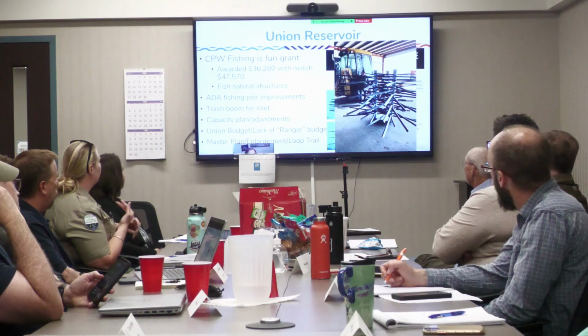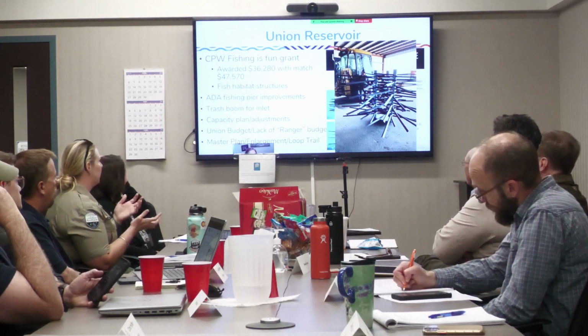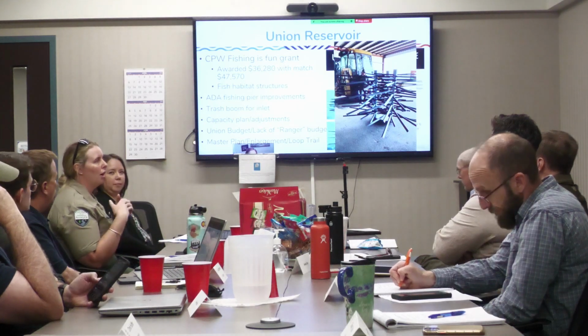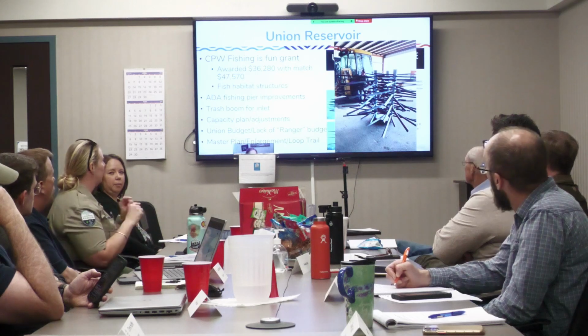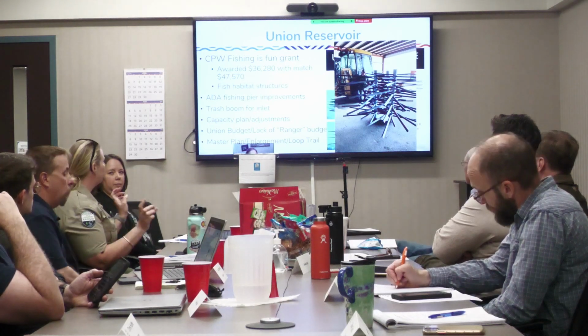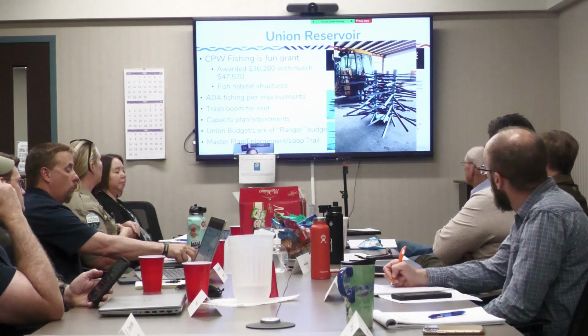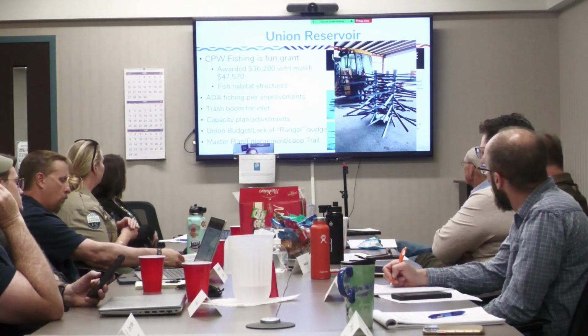We've done a lot of improvements to the ADA fishing pier as well. I particularly have a seeing impaired gentleman who I was concerned of falling off the cliffs that are around the ADA fishing pier, so we installed fencing for that person, not just them, but everyone in general, and then working on some other improvements with Stephanie Cooper.